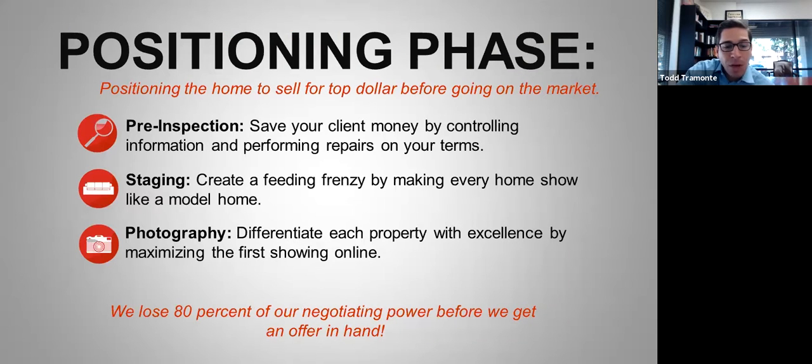So I always tell people, look, you've lost 80% of your negotiating power before you even have an offer, right? Once you get an offer, that buyer has already done 10, 12, 15, 20 different things that will help them create their opinion of the value of this property. And you never knew they were doing it. They were looking at it online. They were driving by. They were talking to their agent. They were talking to their lender. They were going to see it. They were coming to see it again. They were taking measurements, and then they sent you an offer. So by the time they've sent you the offer, they've already done 80 or 90% of what they're going to do to decide what this house is worth.